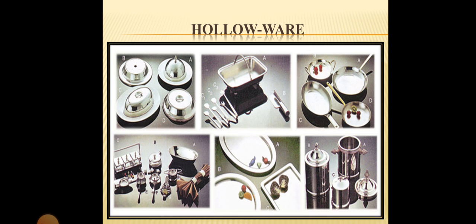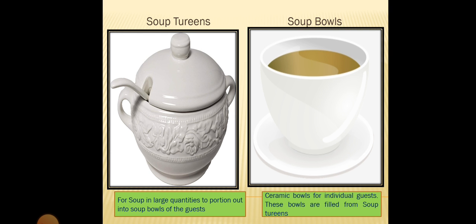Next one is hollowware. Hollowware are dishes which are used to serve liquids and solid and semi-solid food. In the upcoming slides, we can see the hollowwares. The first one is the soup tureen. The tureen is used to serve soup in large quantity, and also the soup bowl. The soup bowl is a ceramic bowl used to serve soup.